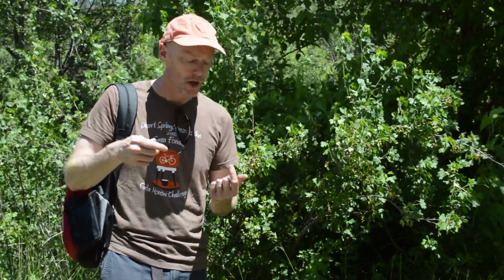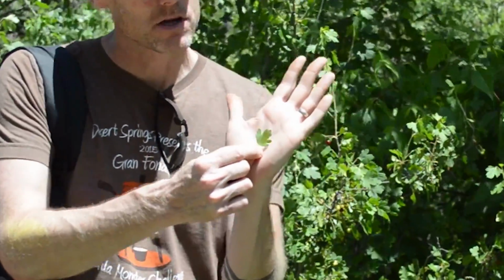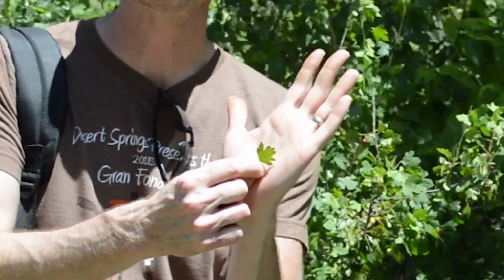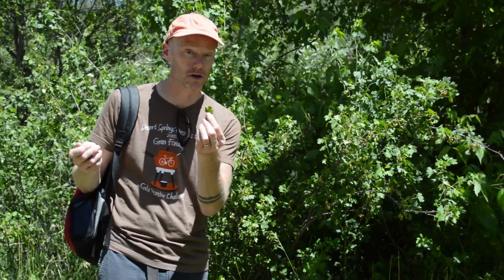Don't feel like you're bothering them or taking their time. They want to share this with you because they want you to be good at what you do, and that makes it a sustainable forage. Let me just show you this currant leaf. Now, it's a very distinct pattern. When I see it with no fruit, I know immediately what it is. But for many of you, this looks like 100 other plants that aren't currants.